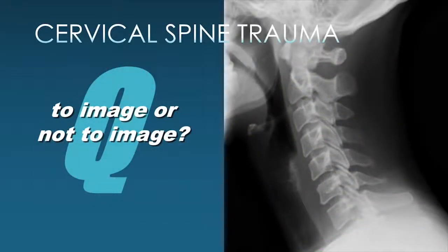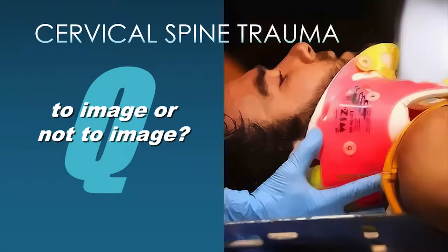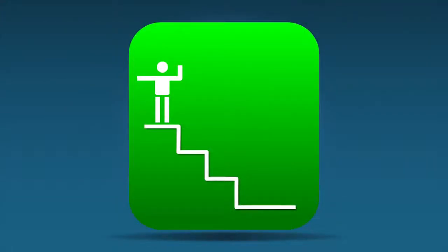First question, to image or not to image, because invariably your patients are coming in boarded and collared. That's the job of the EMS. If there's any potential risk for the spine, it is immobilized. And the job in the ER is to get that collar off. So let's look at a couple scenarios and figure out how we are going to do this.